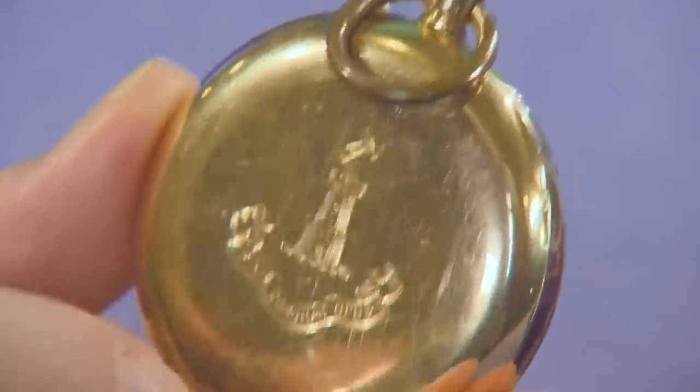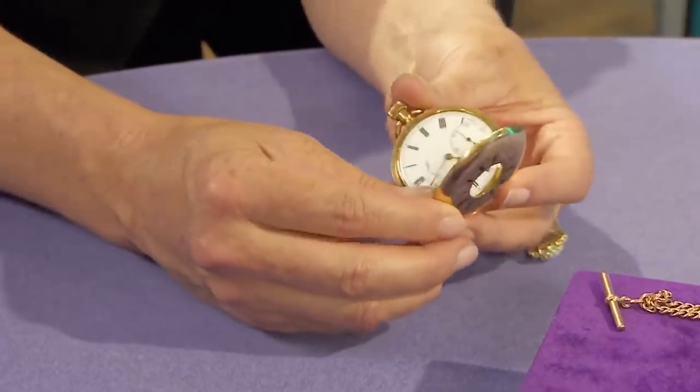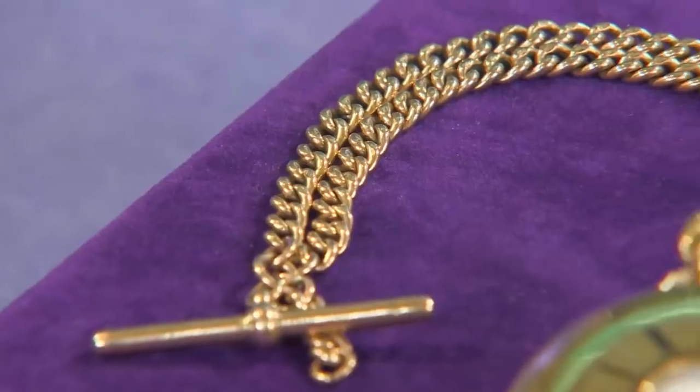Are you not emotionally attached to this? Not particularly, no. My uncle, I remember, wore it regularly. My father didn't, and I don't think I've ever worn it. What we've got is a very nice half hunter, opens up, and it's very well hallmarked. Yes. And the Albert, yes. The double Albert. That's 9-carat gold.